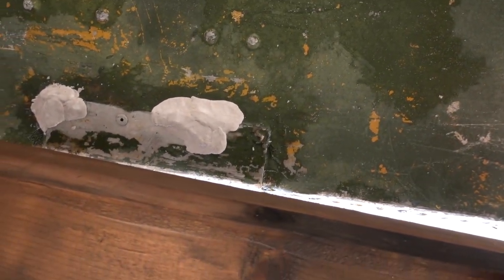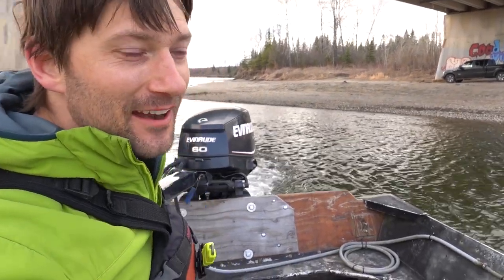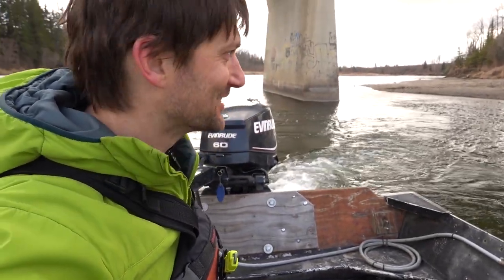Whoops. I'm gonna go down there and see if I can patch the holes. It's one of those sink or swim moments where we will literally sink or swim, based on how well that epoxy holds up.